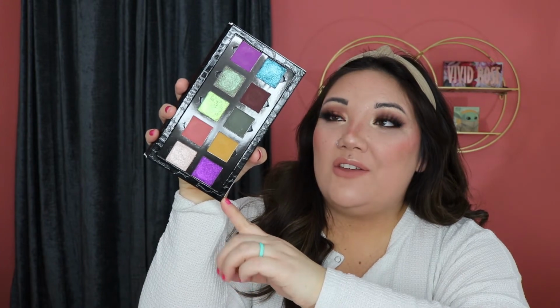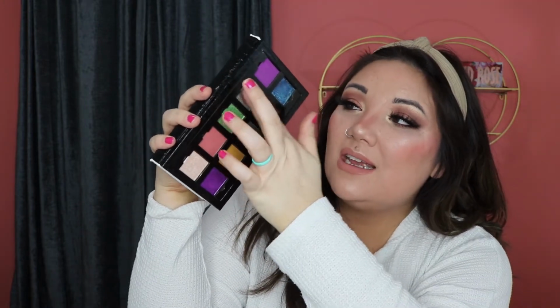But I've used this palette a few times and I just keep wanting to go back. The shimmers are so intense and beautiful, and there's beautiful duochromes in this. They're really good, and they're so soft. If you want to see me use this palette, I think my Get Ready for New Year's Eve look, I used this. Oh, it's beautiful and I love it, and I really can't wait to see what else they have. Go check out Adept Cosmetics.